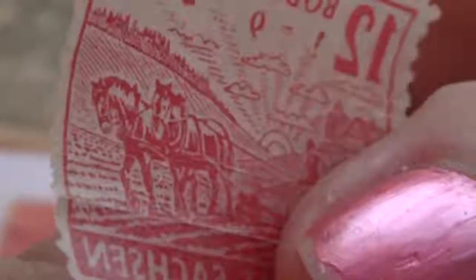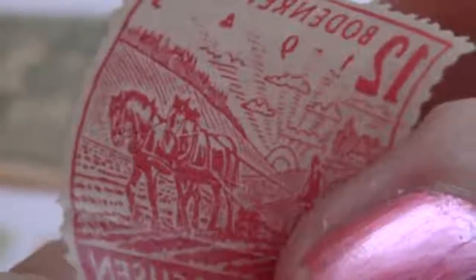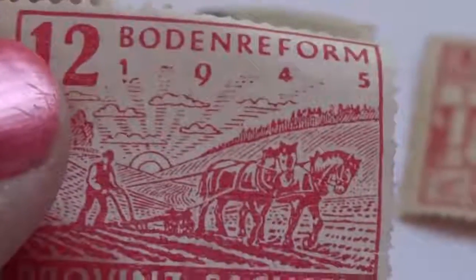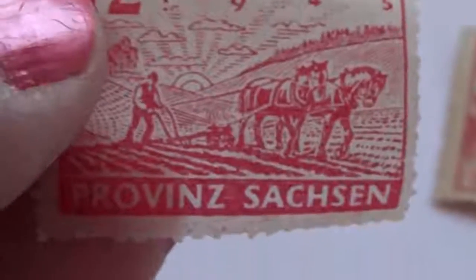I mean, look, you can see right through it. The opposite side. You want the horses going that way, you want the horses going this way. You know? See how you can hear it? Actually, the horses look really good this way, which is the right way. It's 1945. It's a 12. But look how good they look this way. Zooms in just as good.